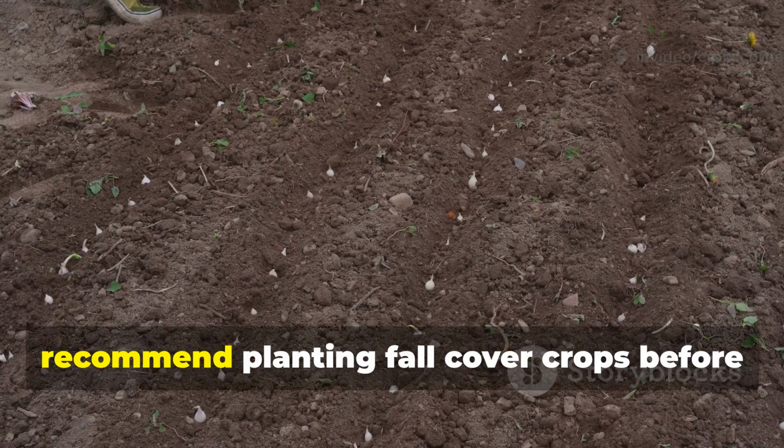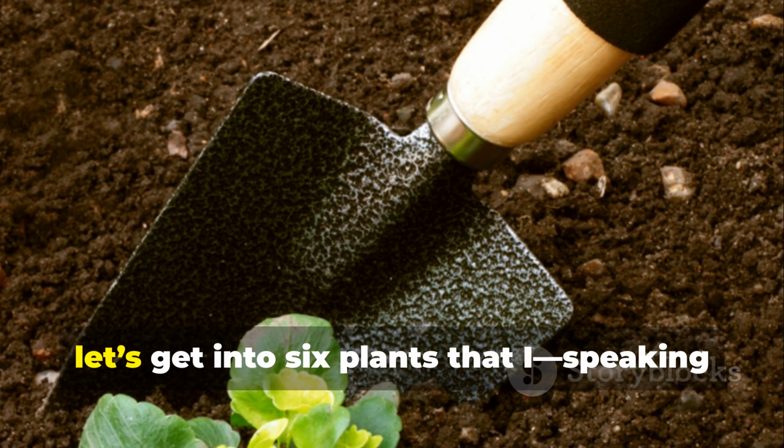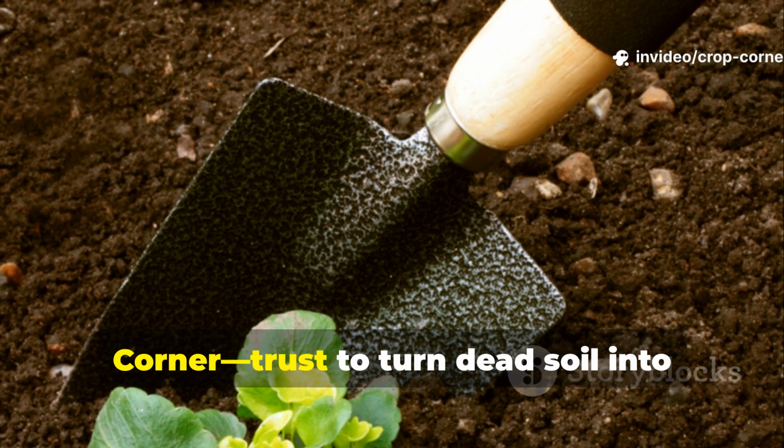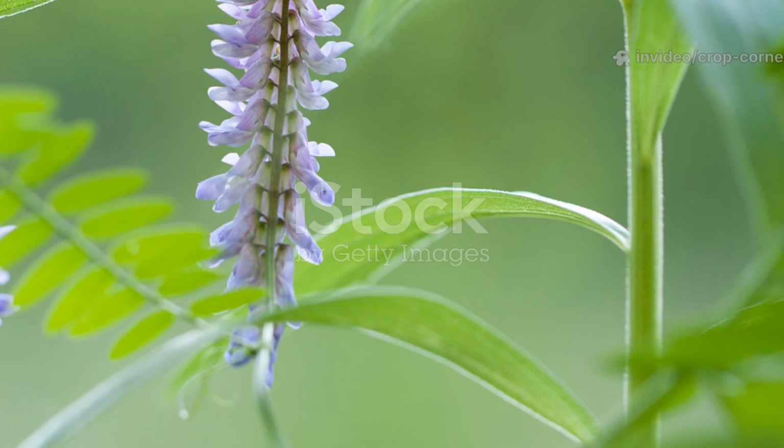Researchers and extension services recommend planting fall cover crops before frost hits to give them time to settle in. Now, let's get into 6 plants that I, speaking as a gardener's companion on Crop Corner, trust to turn dead soil into working soil by the next planting season.